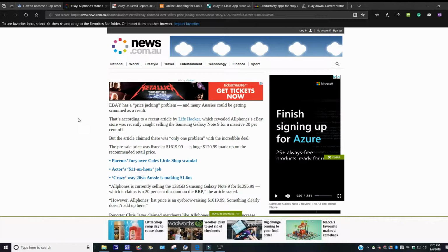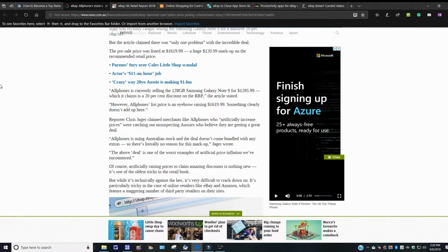Okay, then it goes on more to say here. Let me move this up. All Phones is currently selling the 128 gig Samsung Galaxy Note 9 for $1295.99, which claims a 20% discount on RRP, the article stated. However, All Phones list an eyebrow-raising $16.19. Something clearly doesn't add up here.